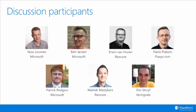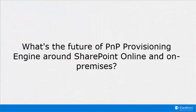So that was the PnP PowerShell. So let's talk slightly about the PnP Provisioning Engine, and let's actually start the discussion with Bert. Bert Janssen is one of the main architects of the provisioning engine as well. And what would be your thinking on the future of the PnP Provisioning Engine, related to the discussions, for example, we had earlier today with engineering? So does the PnP Provisioning Engine have a future? And is it something worthwhile of investing in from a customer perspective?